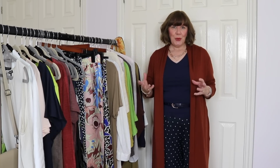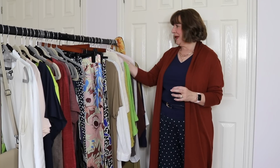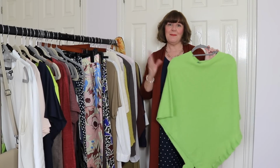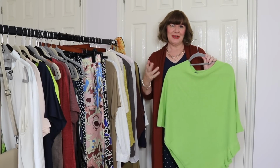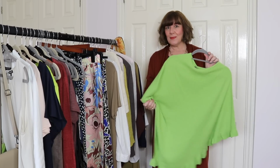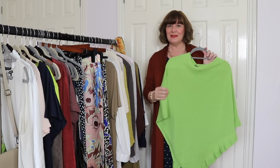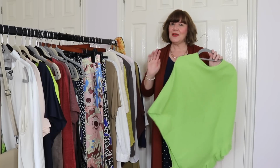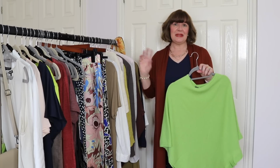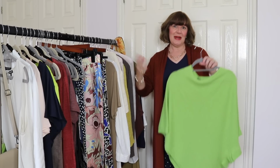And then for those days when it's a little bit cooler and perhaps I want to bring in a pop of colour, I've got one of the ponchos from our Capsule accessories collection. These come in 4 different colours. They've got a little bit of cashmere in them, so they're quite nice and soft and cosy. And they're great for just throwing over if you've got a pair of jeans perhaps and a t-shirt and you want to dress them up a little bit.